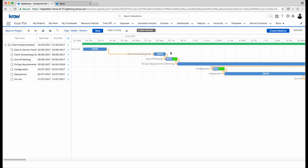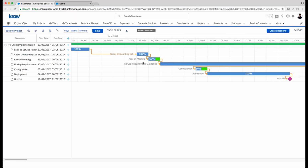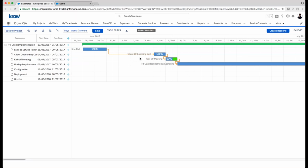So now I see my project Gantt chart, and I'm working on this particular project, as you can see here. I have all of my tasks and dependencies that I created. Because I have some dependencies here, I can just move this task out because it got delayed. And of course, it's going to automatically update all my dependent tasks and move them out because I have a dependent or predecessor relationship here.